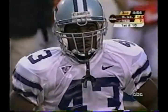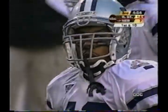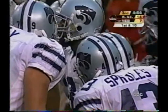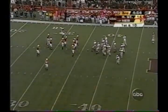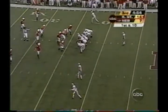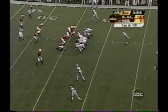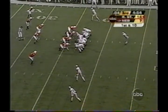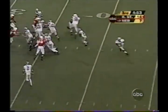Here in the second half, the K-State offense is dominating. They now have 341 total yards of offense to 234 for Nebraska. They put up 227 in the third quarter against Iowa State. Good third quarter adjustments by Kansas State. They start to march up and down the field. The black shirts battling need a stop.